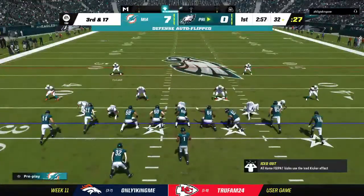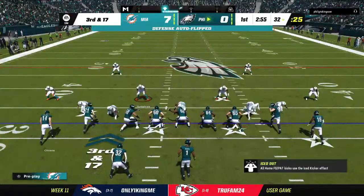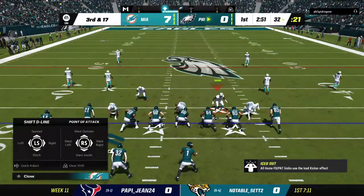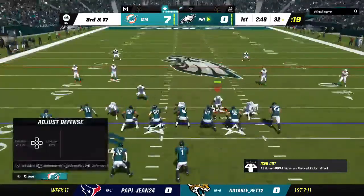Ready, break! Rig alert! Rig alert! Seven Pirates! Seven Pirates!